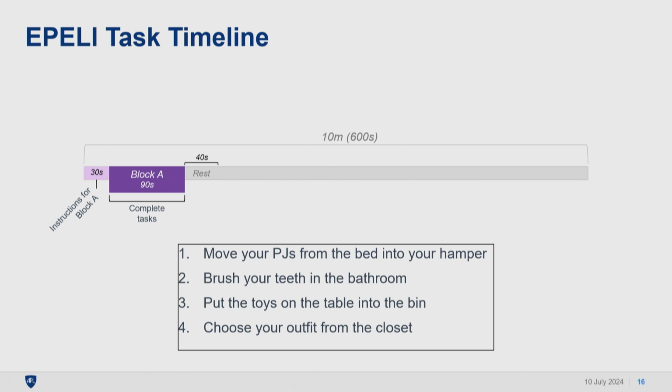So for the first block, we're asking people, please move your PJs from the bed into the hamper, brush your teeth, put your toys away, choose your outfit from the closet. These are things that most of us do every day. A kid might do it in particular. But again, you're in this different kind of novel environment, and that helps to level the playing field for people.